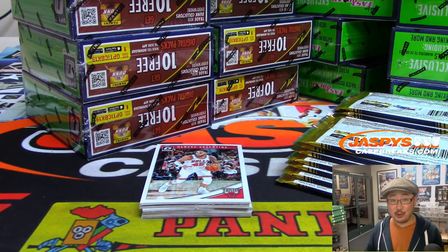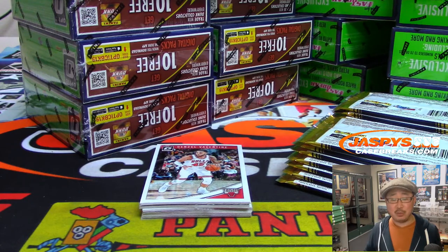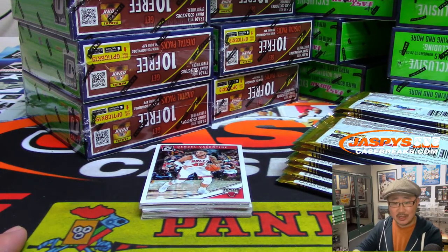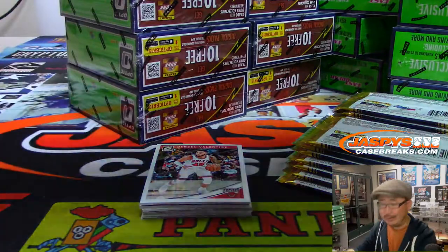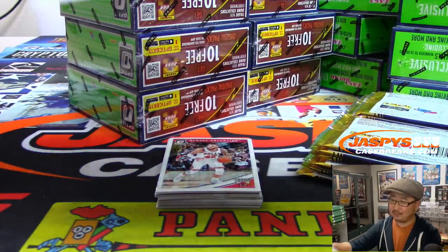This is part two of the 2018-19 Panini Donruss Optic Basketball 20-box Blaster Random Team Break, number one. We started popping these open and realized that these are actually Fast Break Retail Editions, which are like double or triple the price of Blaster Editions. But we're just going to keep going with it. You guys will get Retail Editions. There was a mix-up with the distributor. They sent us the wrong thing.